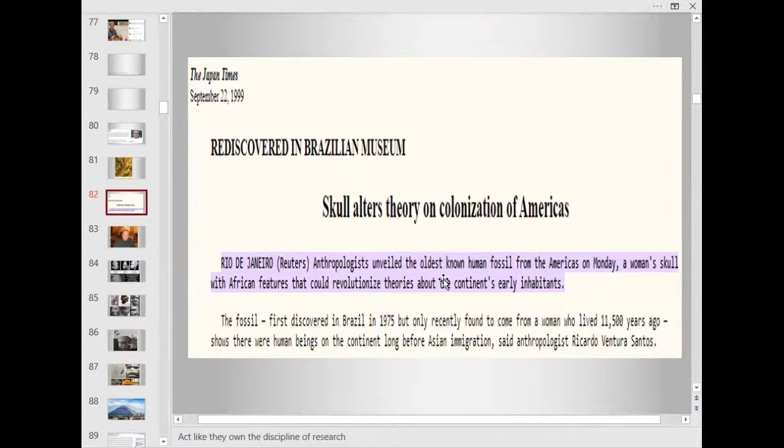But anyway, in the Japan Times, they talk about how they found a skull of an African woman, and they have dated it 11,500 years ago. They're saying that she lived in the United States. Is that right? Wait a minute. Human fossils from the Americas. It's the Americas. I don't know, was it the United States? Somewhere in the Americas.